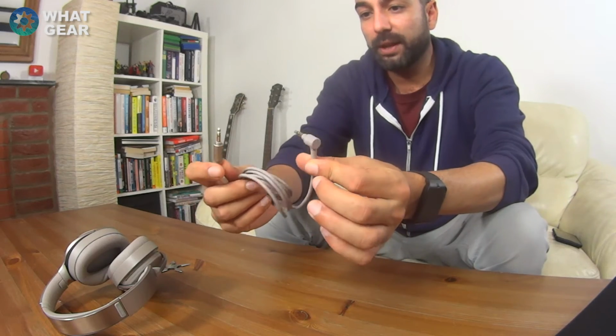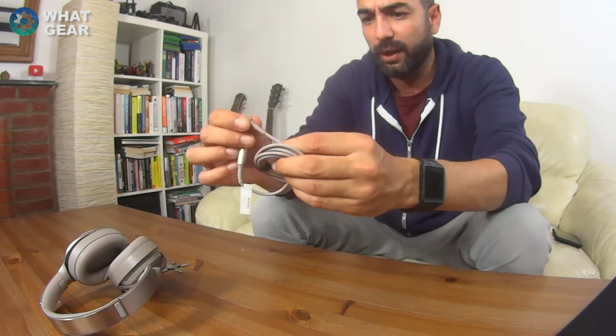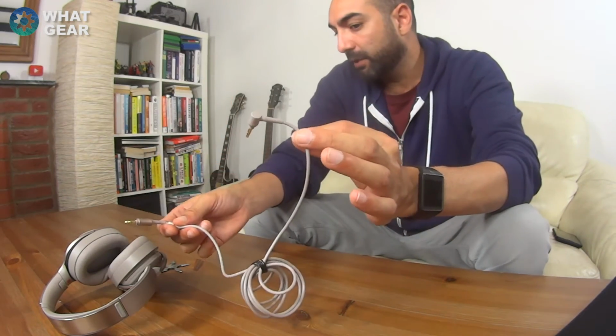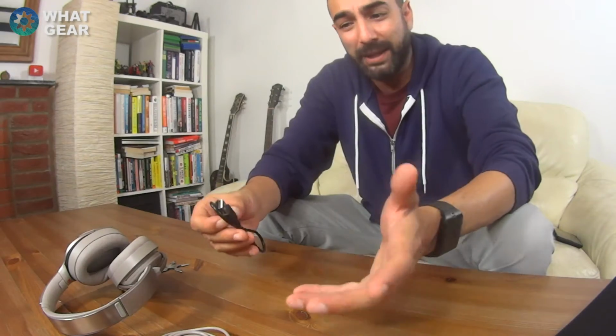Let's see what else comes in the box. So you've got a really nice cable there. Solid cable as well. It doesn't feel like that's gonna break. Matching the color of the headphones themselves. And you've also got a pretty short USB-B cable.